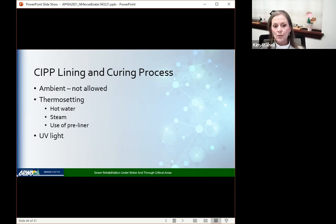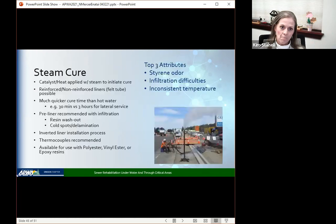The other consideration though was UV light curing for the CIPP lining. And eventually we did end up specifying a UV cure. Go to the next page.